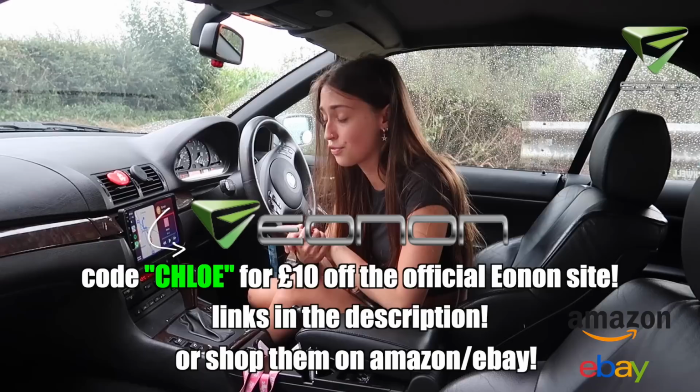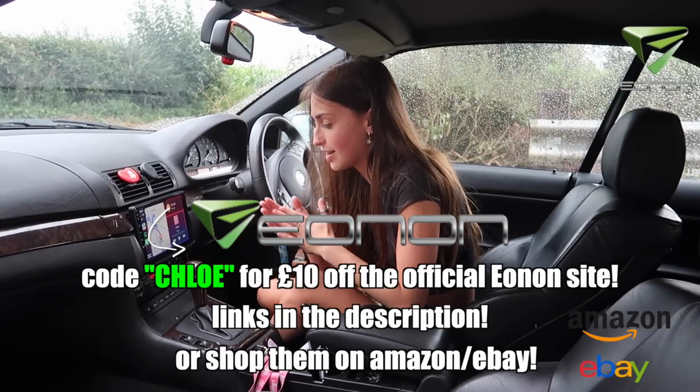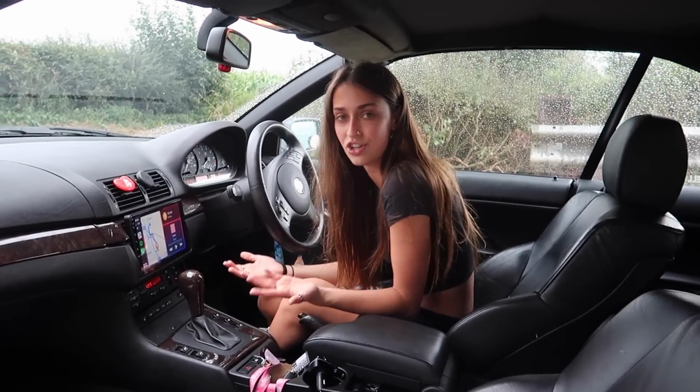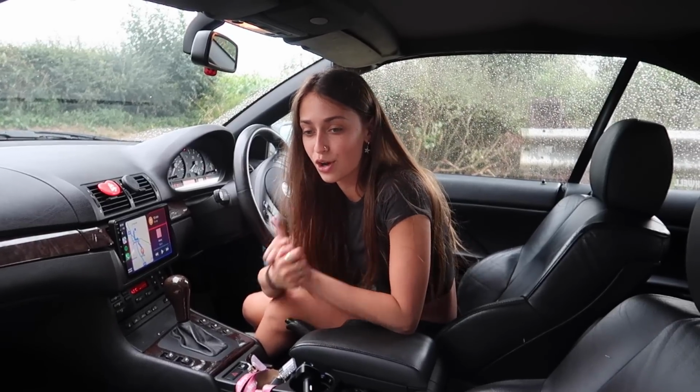Go buy yourself a head unit for your car. It literally transforms the car. Like, this is like a whole different car. It's just better to drive. It's nicer to drive.